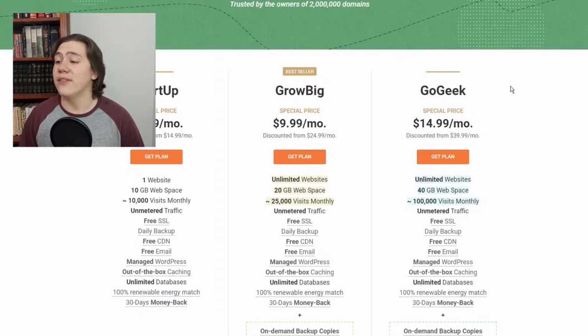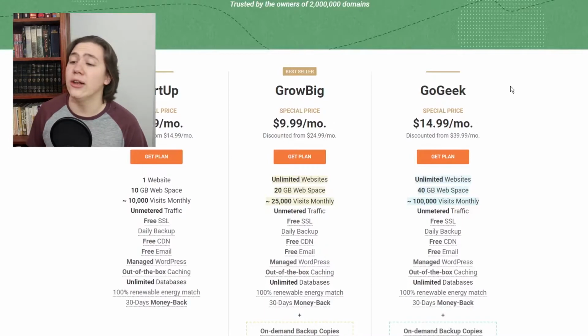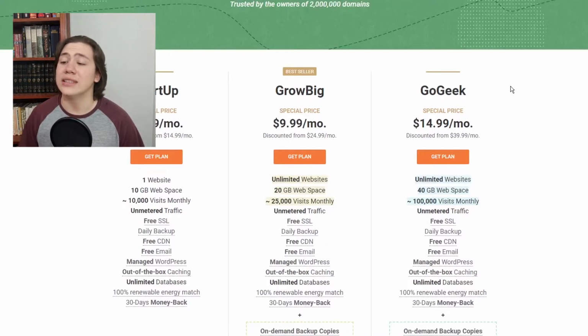The reason I'm giving this to Hostinger overall is because when we look at SiteGround's plans, as you can see here, Go Geek is more expensive than Hostinger's most expensive plan, and they offer less web space, less storage, and less features overall. Essentially, you can buy the most expensive Hostinger plan for the same price you're getting the middle plan on SiteGround and receive more features than SiteGround's most expensive plan, really putting Hostinger over the edge here in the comparison.